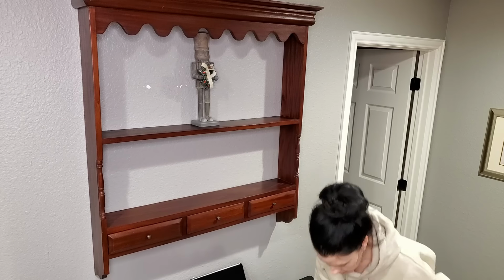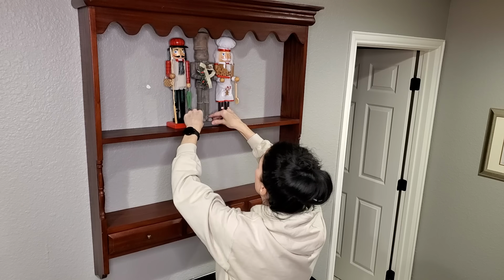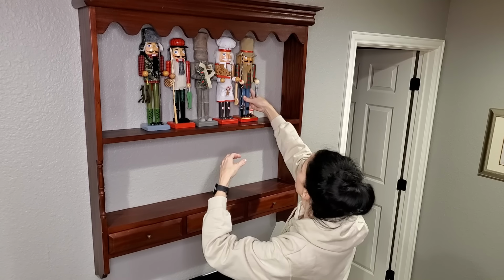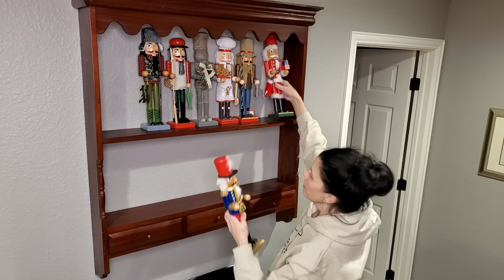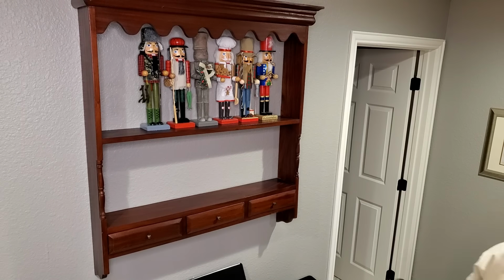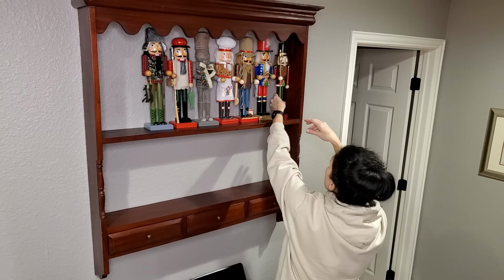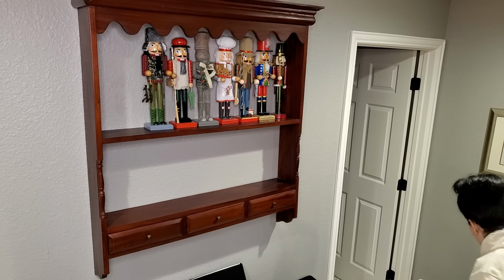I change up where I display the nutcracker collection and just try to give it a unique twist from season to season so it's not the same. I had this cherry wood wall unit that was up in storage in the attic, so I pulled it out and hung it up here, and it is going to be perfect to display all of the nutcrackers. This is also in the area that is the game room for my sons, so they can enjoy it since it is ultimately their nutcracker collection. I think it turned out real nice, but you'll see that as I place the nutcrackers in their honored positions.